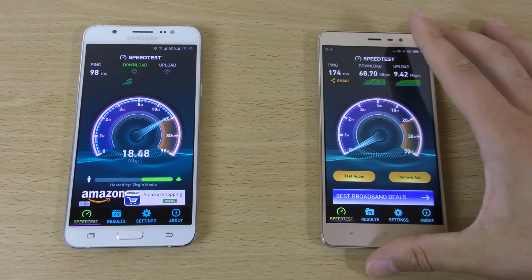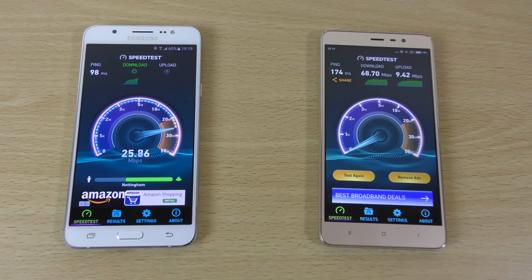And the J7 is really struggling. I think the J7 only has 2G light frequency for the Wi-Fi, which is pretty bad for 2016. So you can see here, I think the Redmi comfortably dominates the J7.